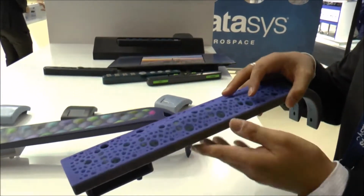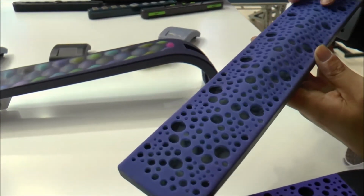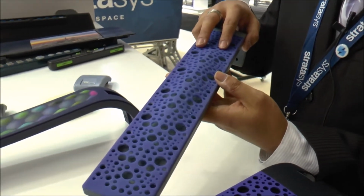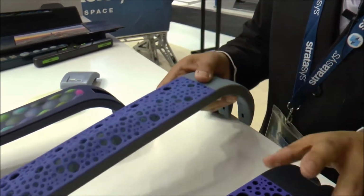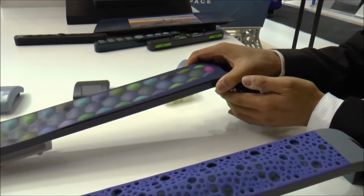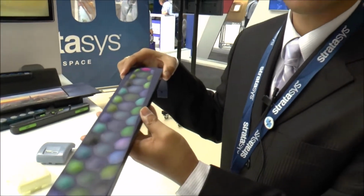Here's a similar part. In this case, we've used our Tango Plus material, a digital material, a mixture of our Tango Plus with a Verocyan to achieve this soft touch on the top here. Typically, as designers play through some of these design elements, if they can iterate quickly, validate or invalidate their designs, they can move much quicker to arriving at the final design.